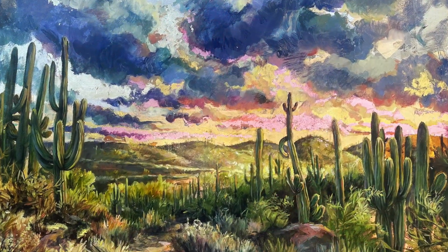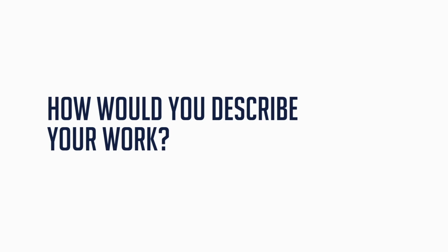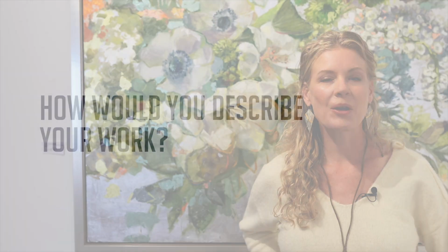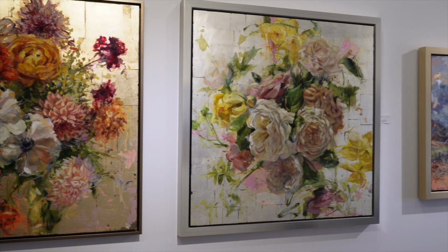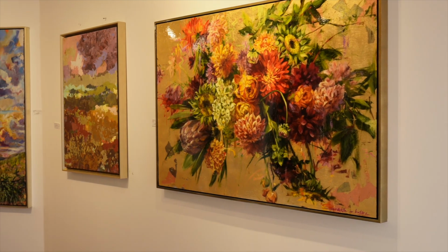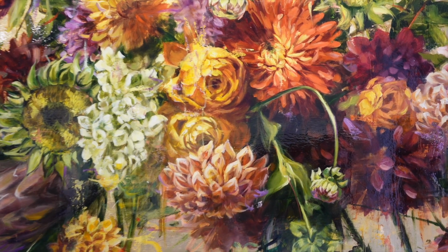I'm Elizabeth Butler. My medium is oil and metal leaf. My work is always changing and evolving, which is great because it's not static. I cover a variety of subjects. I usually generalize and say anything beautiful. That's what I like to make. So I have a lot of florals that I do using sometimes gold and silver leaf backgrounds, other times traditional oil on wood panel. I like working on panel.